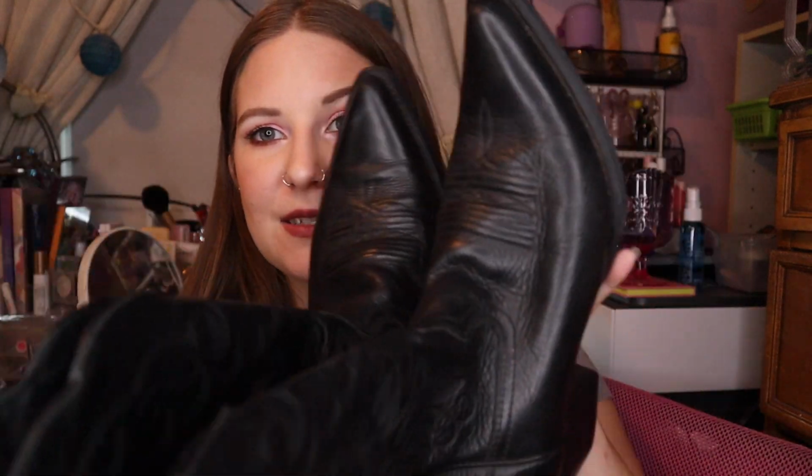I did wear them one time with shorts and a t-shirt, just running errands, and I felt a little silly. Like I was wearing a costume. But I especially love these when I'm wearing a longer dress or a longer skirt, and I have these poking out at the bottom. I've also tried them on with leggings, and I feel like that looks cute too because the black just blends into each other.